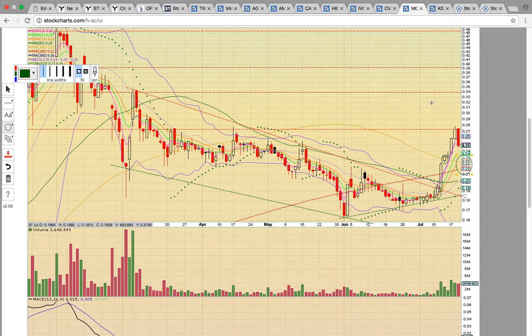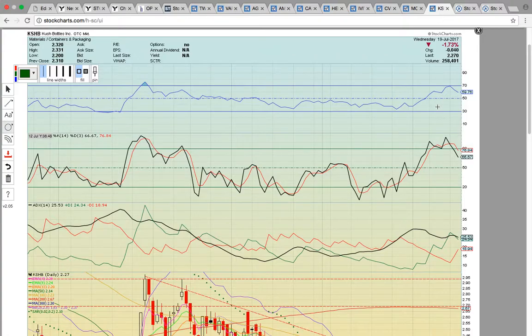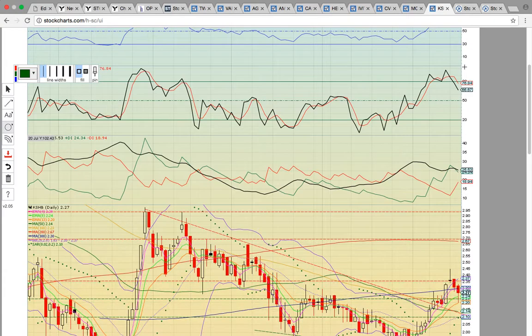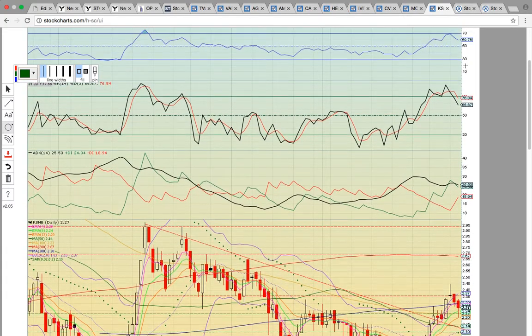The good thing about MCIG is it's been one of the best money flow plays in the marijuana sector, so it's all about the money flow. You want to trade stocks that are liquid, and speaking of that, this stock isn't super liquid, but this is Kush Bottles. They do the packaging.